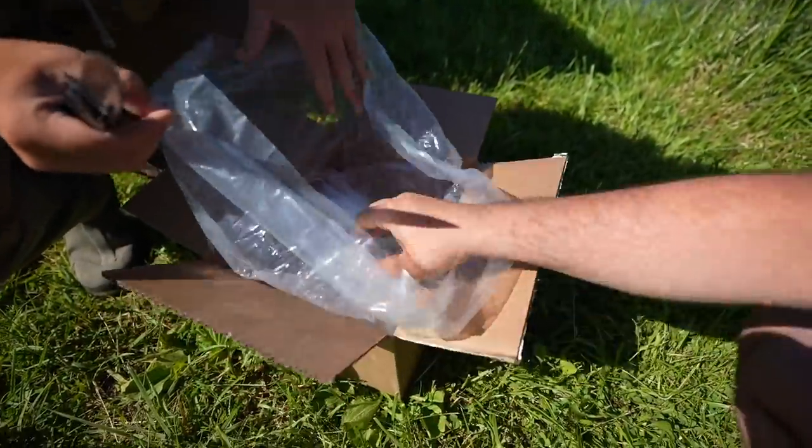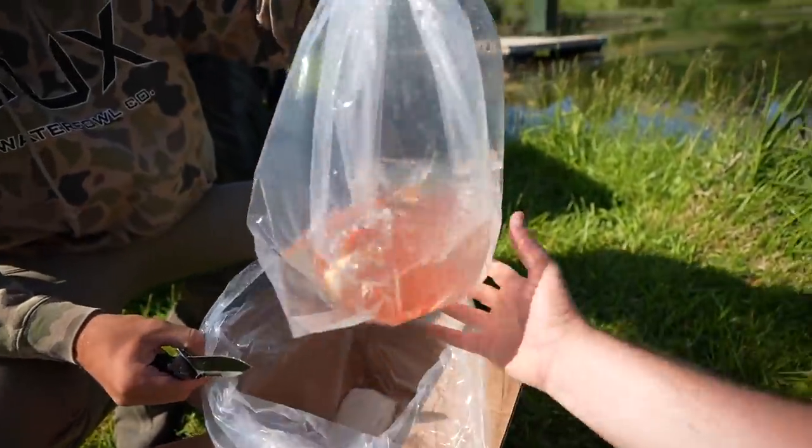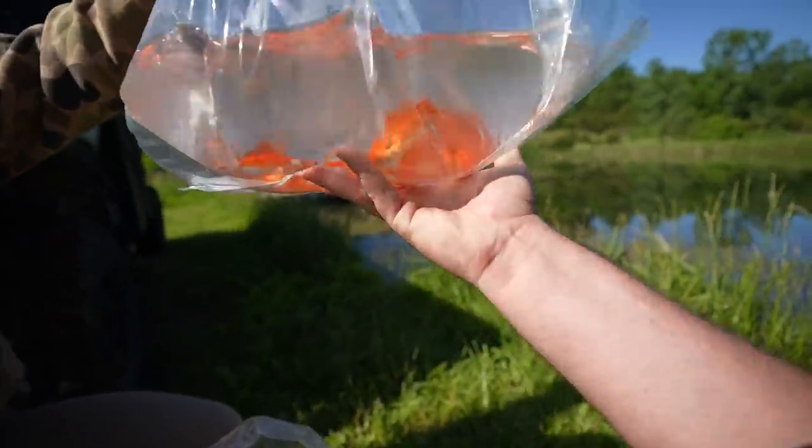Oh, they gave her the old double bag. That's good. Oh, they are alive. They're swimming. Yeah. Pull them suckers out of there. Let's see. Oh, look at those. They are big. Look how big they are. Those are some mondos. Oh, that's what I'm talking about. That's gonna be good. We got a little minnow bucket we're gonna transfer them into.